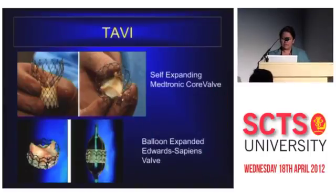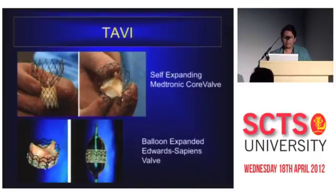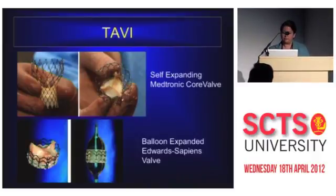Just to talk about TAVI in the first instance, a lot of you are probably aware of the Medtronic and Edwards Sapien valves. There are two types of TAVIs, basically. Medtronic have developed a self-expanding CoreValve, which is used from a transfemoral approach. Edwards have developed a balloon-expanded valve, which can be used both from the transfemoral approach and the transapical approach.